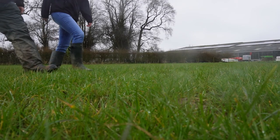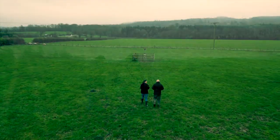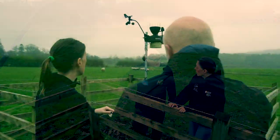Natural Resources Wales's Four Rivers for Life project has worked with the Agricultural Research Centre based at the Gelli Aur campus near Llandeilo to install weather stations on farms along the Four Rivers, the Teifi, Tywi, Cleddau and Usk, and Welsh Water has funded parts of this work.